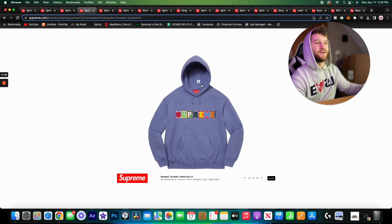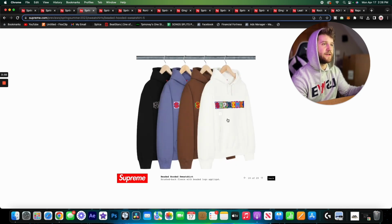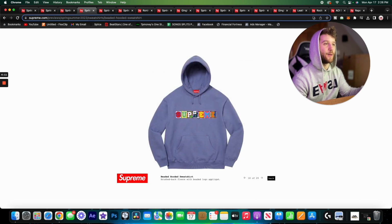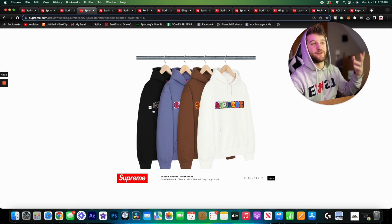Next we have the beaded hoodie. This one is very cool. Depending on what color you get, the beads will be different colors, so make sure to pay attention to that. I think my favorite colorway is actually this white one. I just think the color combo on top of that white is super clean. I could also see myself rocking the brown one. I'm gonna have to see more images of the lettering on that one, but even this blue one is pretty cool, and then the black one I'm sure is going to be cool too.